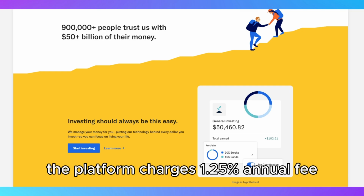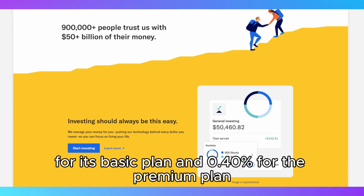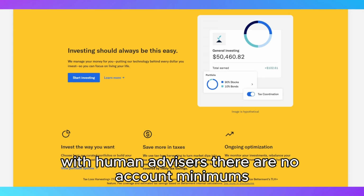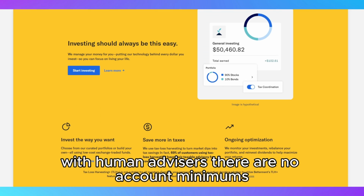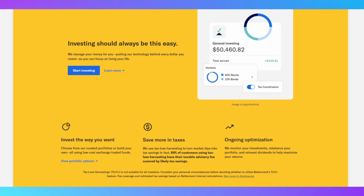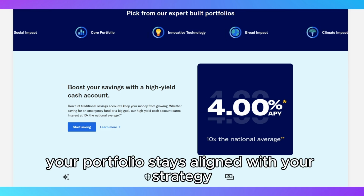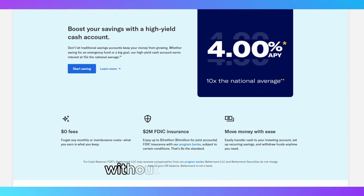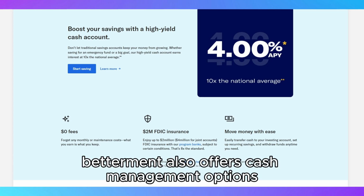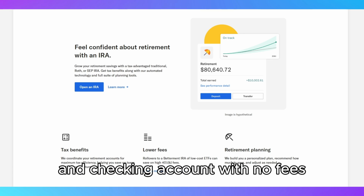The platform charges a 0.25% annual fee for its basic plan and 0.40% for the premium plan with human advisors. There are no account minimums, making it accessible for investors at any level. One of its standout features is automatic rebalancing, ensuring your portfolio stays aligned with your strategy without manual effort. Betterment also offers cash management options with a high-yield savings account and checking account with no fees.